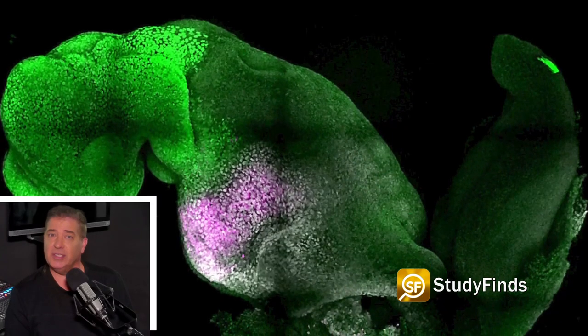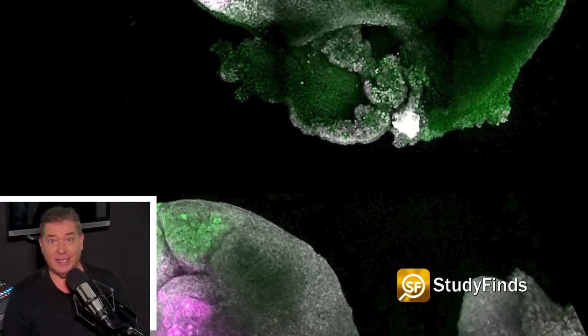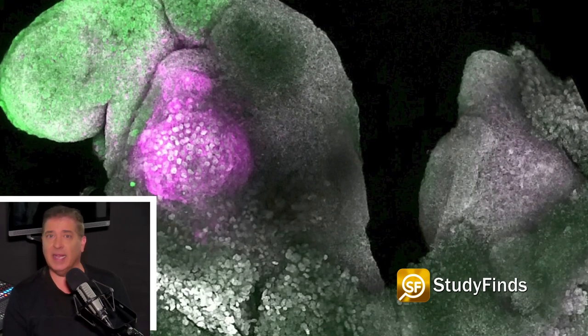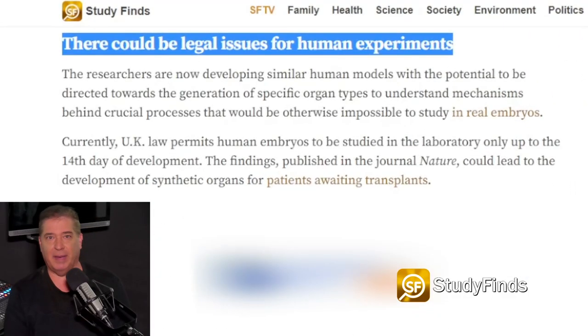Okay, I'm sure there's going to be a lot of discussion about this. Now, the embryo features the foundations of all of the body's organs, including neural and gut tubes that protect the developing spine and intestines. The team from the University of Cambridge and Caltech say the embryos may guide the repair and development of synthetic human organs. Now, I'm not going to get into that, but that could be a legal problem, and it's mentioned here at the bottom of the article at Study Finds. Right now, we're talking about a mouse embryo.